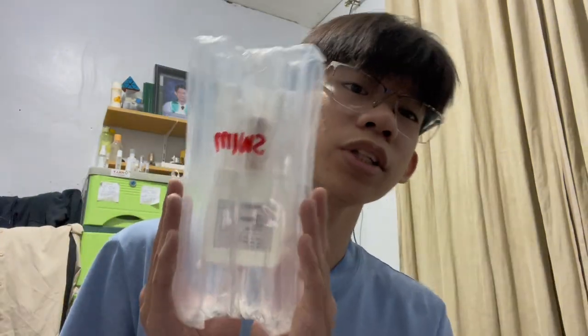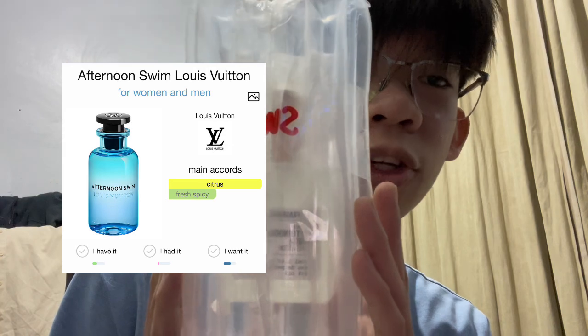So as for now, I'd give it a solid 8 out of 10. I'm not really a big fan of the Eros DNA, but all in all, it's still a really great fragrance. So that is Eros Flame, and on how close it is to the original, I'm gonna take a wild guess at around 70 to 75% close. Now up next, let's check out Afternoon Swim.